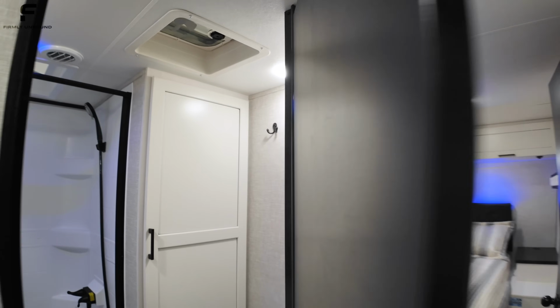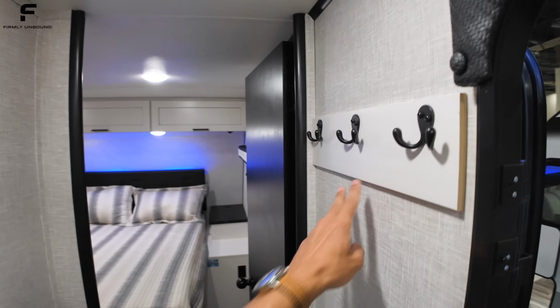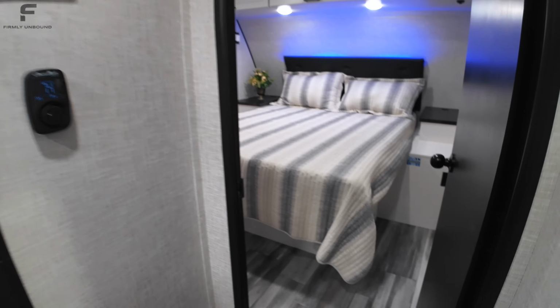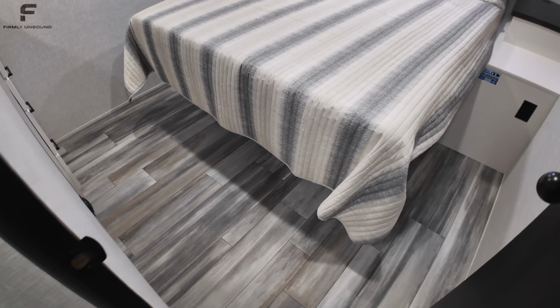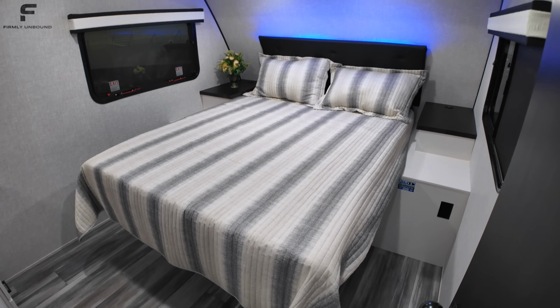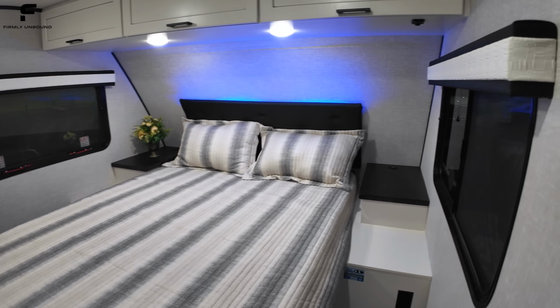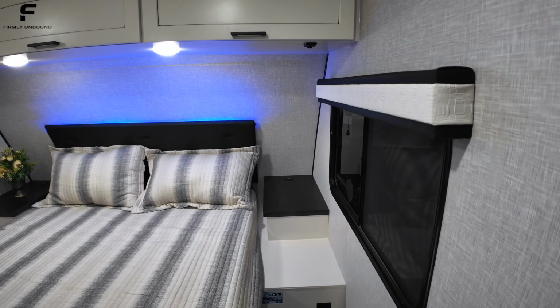And as we go to the bedroom, this really impressed me. This was surprising. You have your coat hooks here, AC controls here, solar charge controller, so there is solar on the roof. Check out the floor space in this bedroom, y'all. This is with the queen size bed. And this is a huge bedroom for a half-ton travel trailer. Absolutely massive. And I like that they're going away from the wardrobe closets on the sides. That makes the bedroom feel bigger as well.